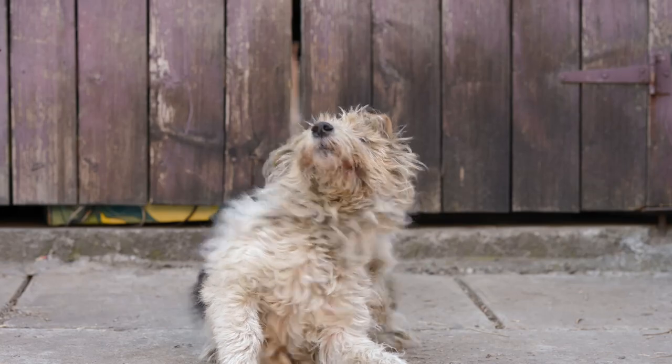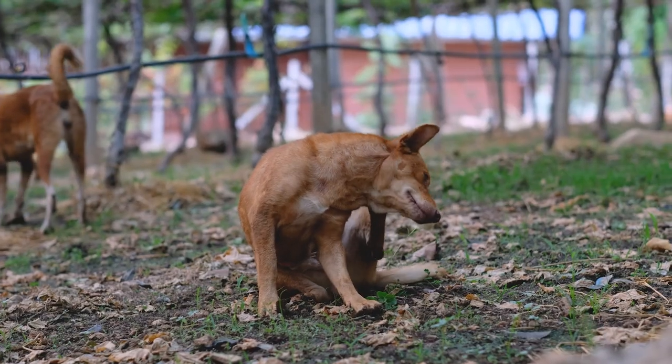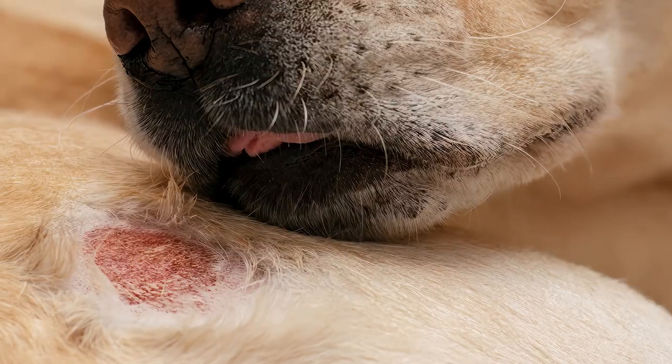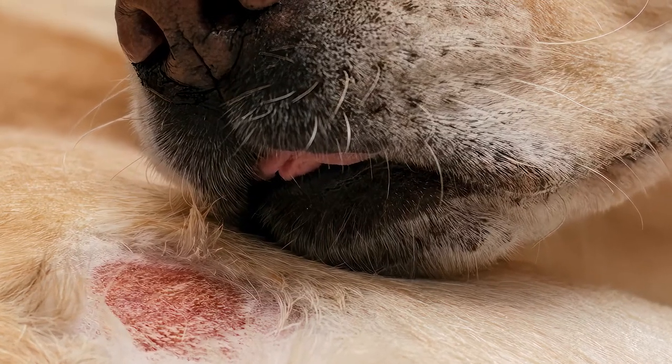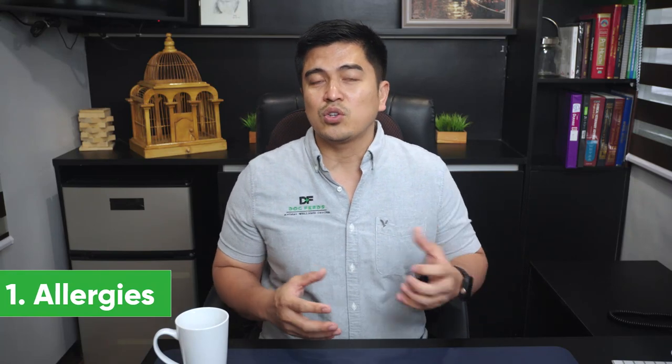They'll keep on scratching, no? So whether that be from biting, licking, scratching, chewing, or itching, what causes hot spots? Hot spots are usually caused by self-trauma. When a dog scratches an itch so vigorously that it creates an open wound, sobrang kati. So many things can cause the initial itch in dogs, including allergies or inhalant allergies that cause itching. Pwede rin dyan yung atopic dermatitis.